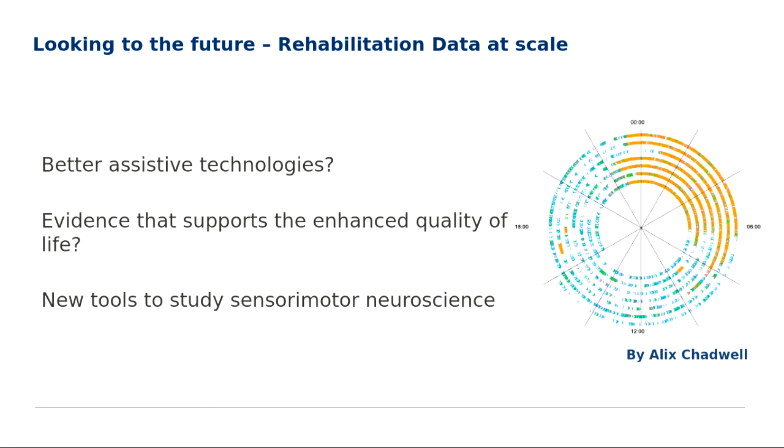From the data point of view, currently when the users leave the clinics, clinicians have absolutely no idea of how often these prostheses are used and how well these prostheses are used. Alex Chadwell, again in Salford, has come up with a very nice system to quantify prosthesis use. For instance, around the clock, each ring is 24 hours, and there are 7 rings representing 7 different days in a week. The orange color represents lack of use or inactivity, and the bluish colors represent activity. So here is midnight, and this is 6 o'clock in the morning. You can see that during the night people do not use their prosthesis, and during the day they are using it. But then there are episodes of inactivity during the day.